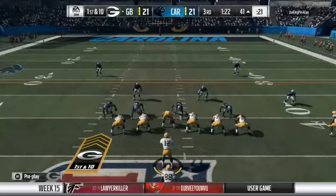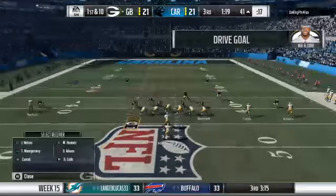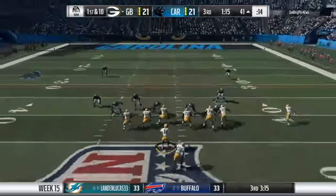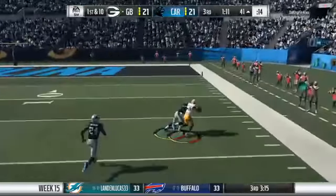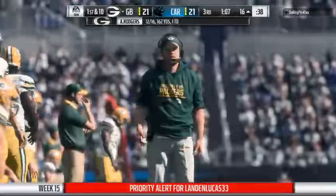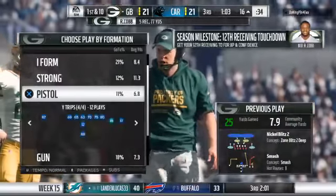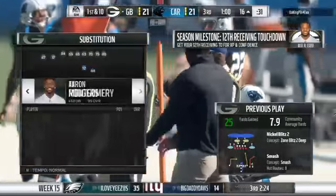And the D-line pinching together must be expecting the run. Throwing on first down is Rodgers. Oh, he's got a man wide open, complete. And he gets this one all the way down inside the 20-yard line. A really nice gain of 25 yards.